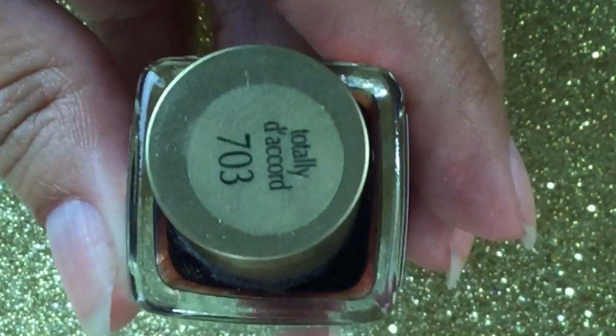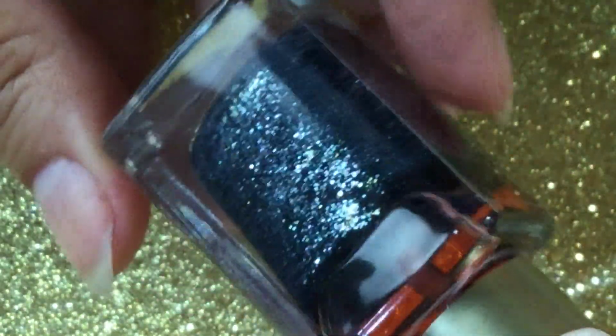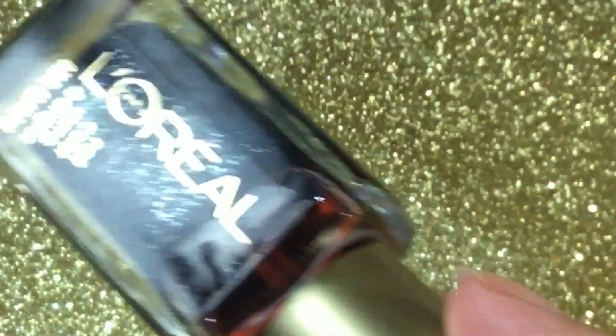And then I have this other one, Totally Decored. Again, this is also textured, really beautiful, lots of glitter. But again, I just don't see myself reaching for this, so I'm gonna put it in the pile. Some of these look really ugly.